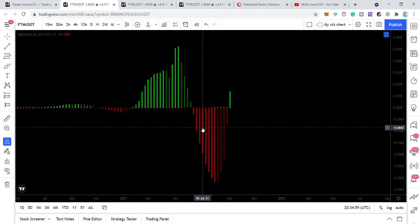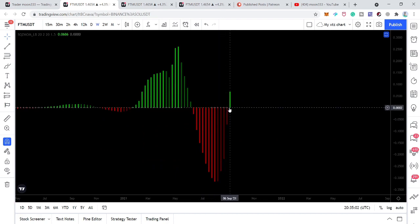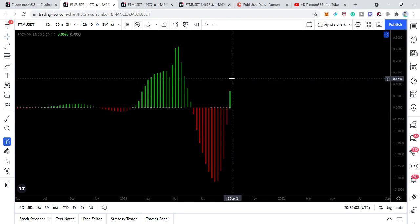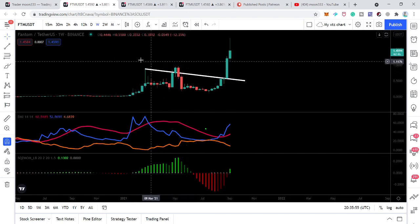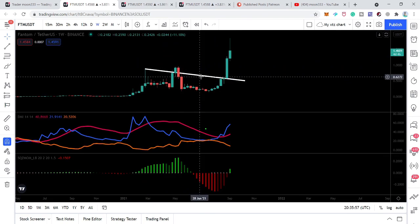It was strong bearish, turned weak bearish, and now it is showing a very strong bullish or buying signal. Now we can have a very powerful move to the upside, especially since we have also broken out of this very strong, even strongest, resistance ever in the history of Fantom Coin.